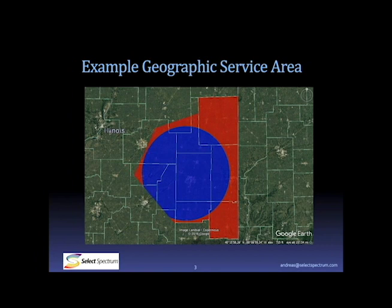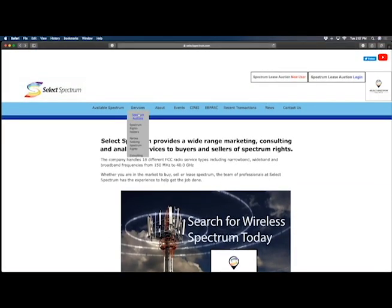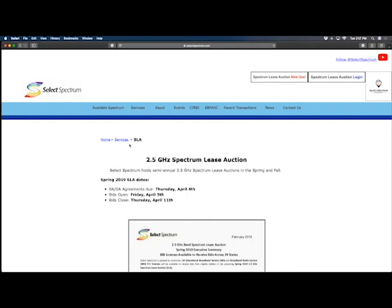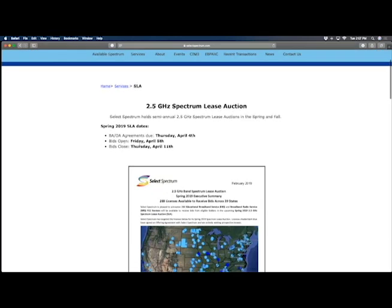Now, before we go forward, I want to jump out of this presentation and just take a quick look at our website. So where I want to go next in the drop-down menu is the spectrum auctions. And this page here has a lot of important information relating to the upcoming auction or any auction that's going to come next. So really important here, spring 2019 SLA dates. Bidders agreements are due by Thursday, April 4th. Bidding opens Friday, April 5th, and bids close Thursday, April 11th.